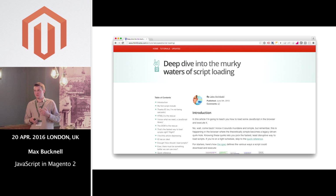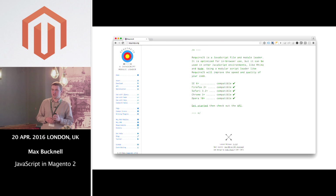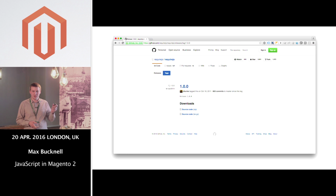Magento 2, being the conservative technology giant that they are, went with a slightly more conservative approach. They used a library called RequireJS, right? It handles downloading JavaScript, running it, working out what JavaScript it needs before it runs. It manages your dependencies, and it does it all dynamically on the fly. It's pretty cool, and it's pretty well established, right? 1.0 was released in 2011, right? This thing's older than my career.